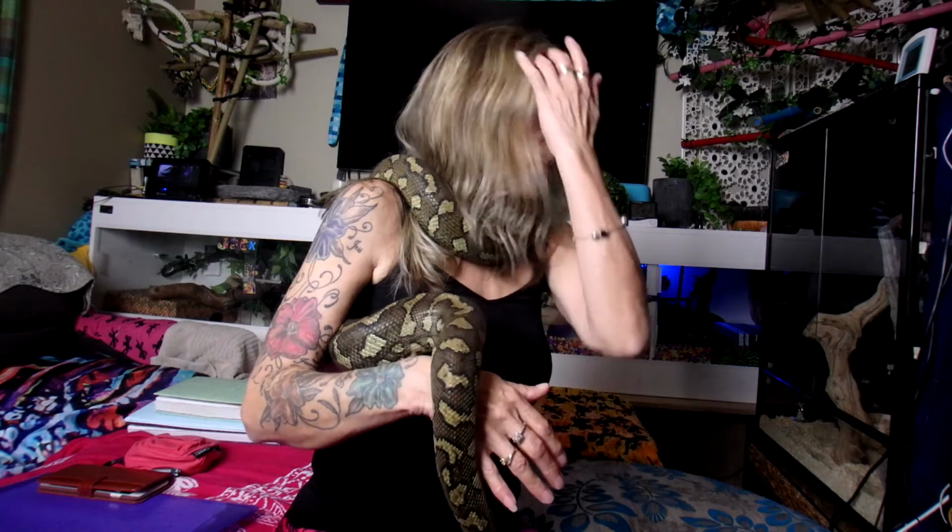Pretty easy to take care of, your coastals. Of course, they require quite a nice size enclosure. I wouldn't say that they need to climb as much as your jungles or diamonds, for that fact, or your Bredleys, which I have one, and my Darwin also likes to climb. But you know, as much as Jack comes out and he climbs around, he's a bit of a ground dweller. He spends a lot of time in his hides. He likes to get up on his hammock.